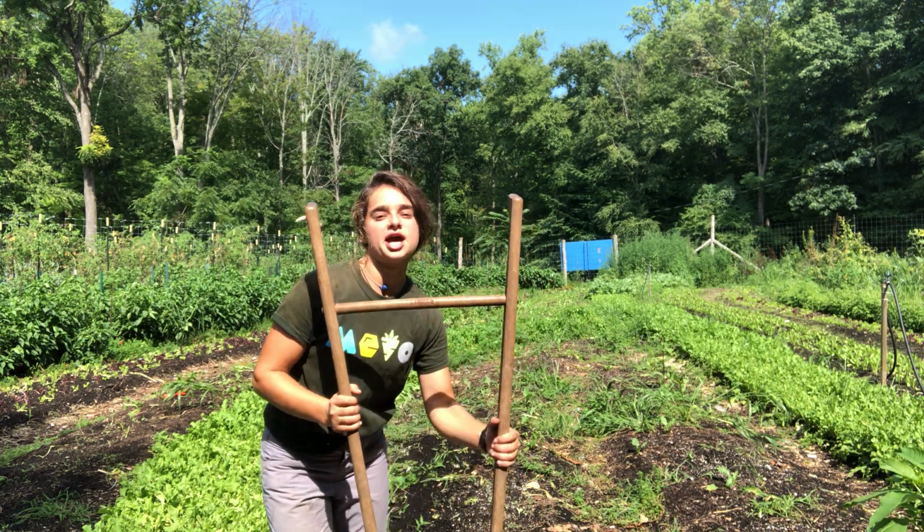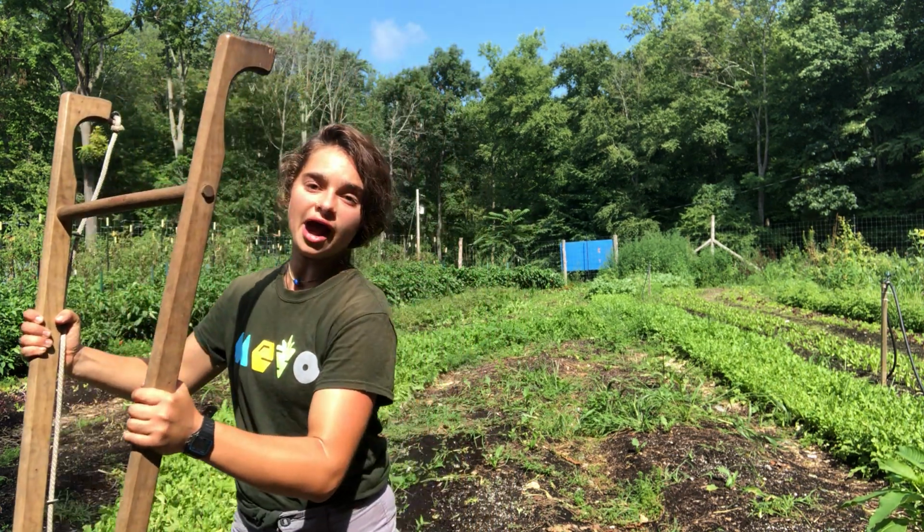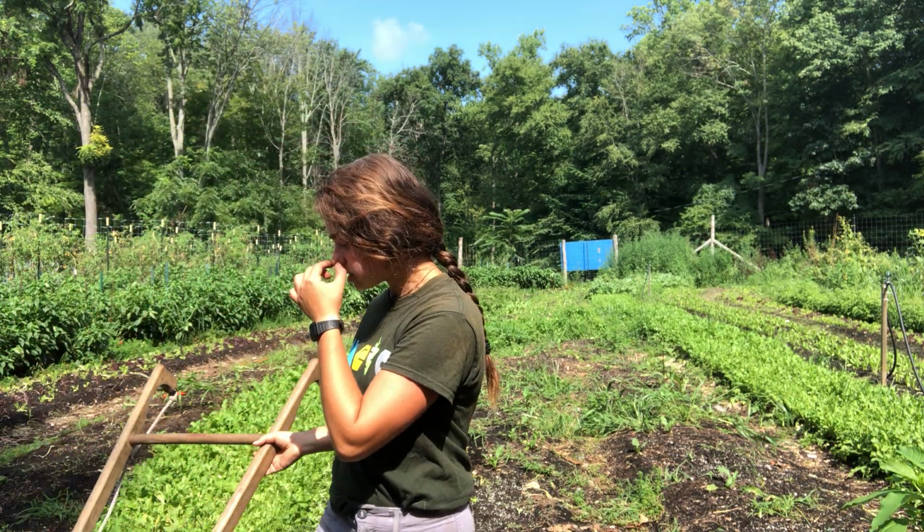It's pretty simple, and on every bed I'll do probably 5 to 6 passes, and that will make the bed almost ready to go. And the final step for us will be to rake the bed with a bed rake to make it super smooth and ensure that our seedlings or our transplants are set up for a really great growing period.